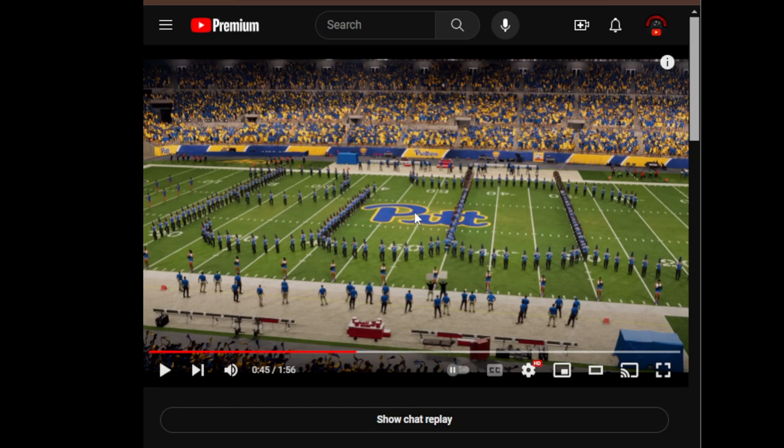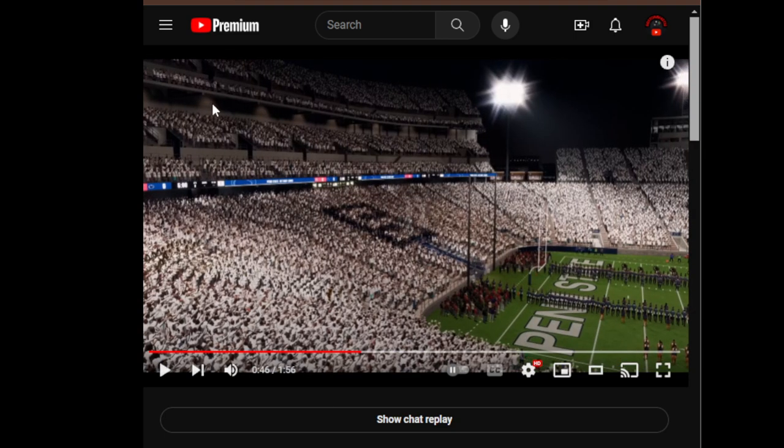The band doing their pregame stuff, the fans coordinating different shirts. I'm hoping with the next clip that we see, it's a whiteout in Happy Valley where Penn State plays. That'll enable a checkerboard feel for Knoxville in Neyland Stadium. So like seeing this, just the whiteout in a night game, and then the band just right here, right where the team will run out. They'll open a gate and they'll just run out.